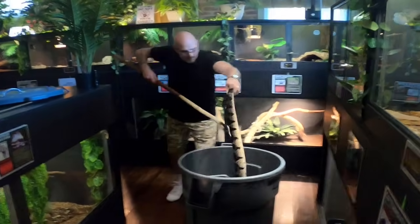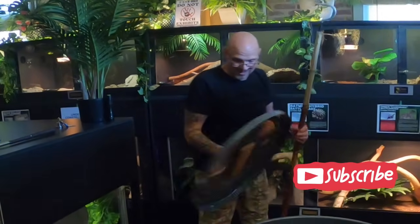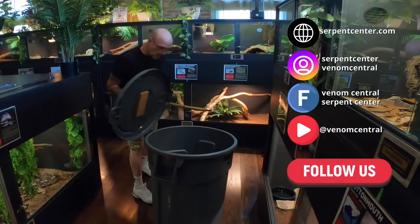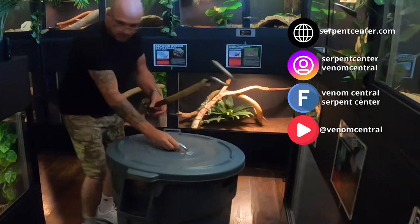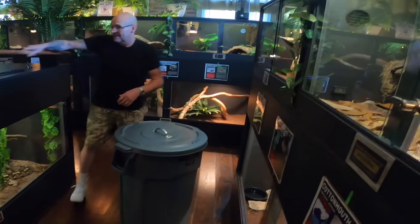Melanocephala. I've got me a shield here. I put a handle on my Bushmaster cans just for this reason. We'll go ahead and close his butt up.